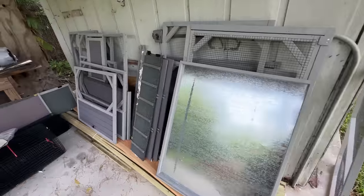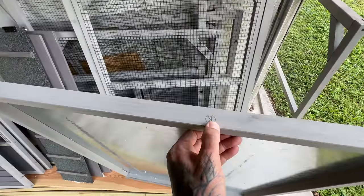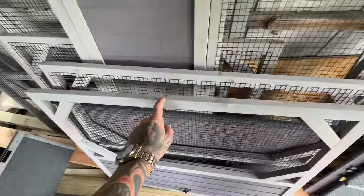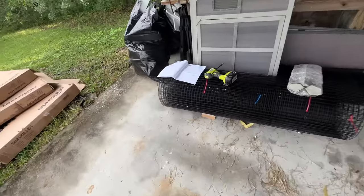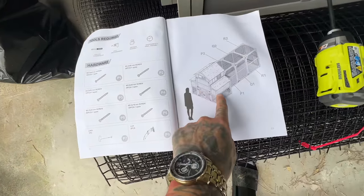So the way that I like to do things is, you see how I have everything set out? We have the number of the part right up top. So Q1, P1, everything is nice and visible. E, E, S. Everything is up top and laid out. So that way, when we're going through this, it's pretty easy to tell which section is what.